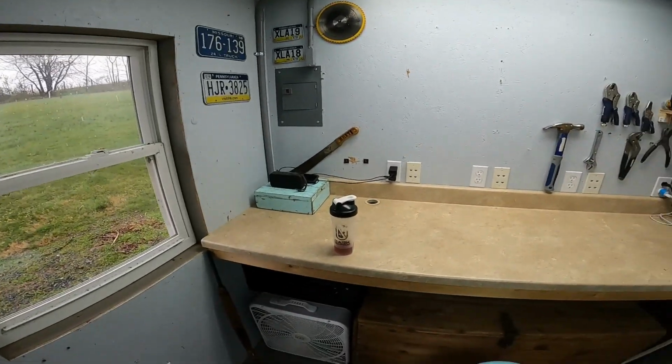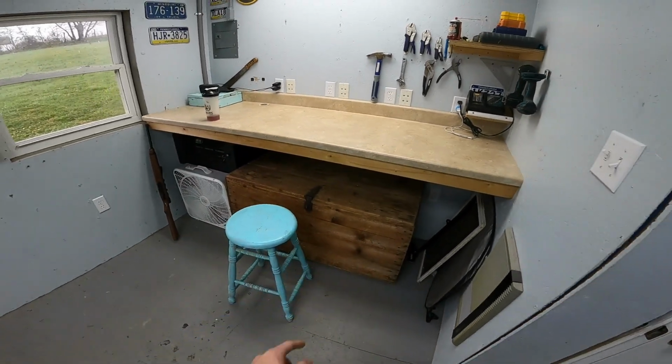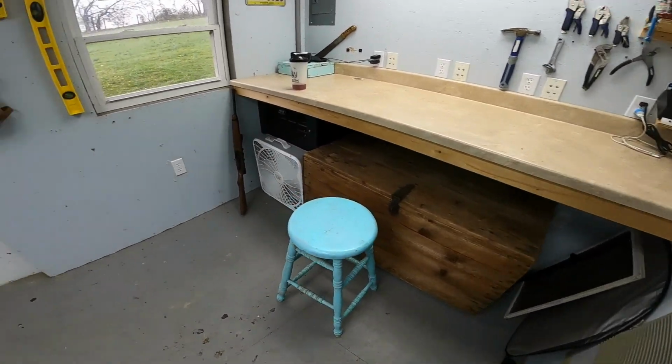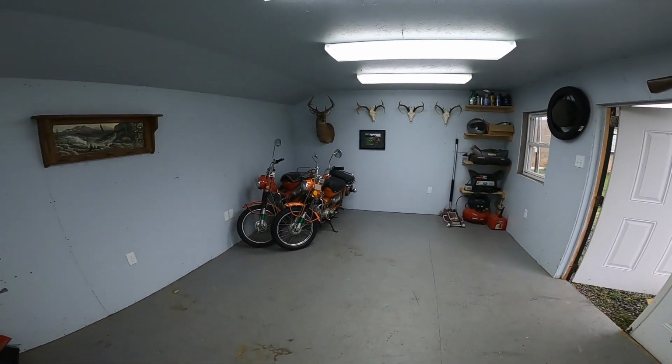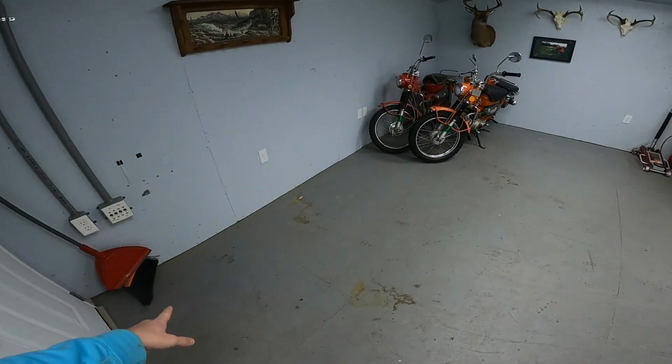Well, I'm pretty much done. Got it all cleaned up, organized. Got a lot of my toolboxes in that wooden box there. Parked all my bikes in the corner. Got rid of a bunch of the wood and the junk that was lying here. Floor's still kind of dirty.